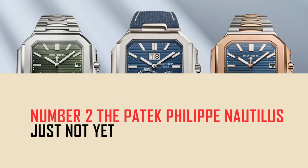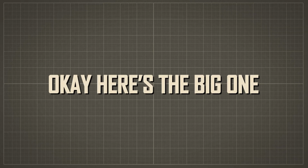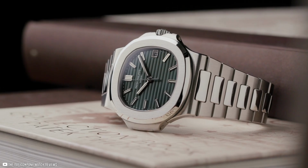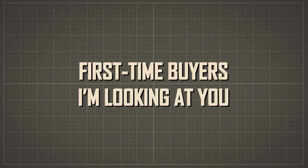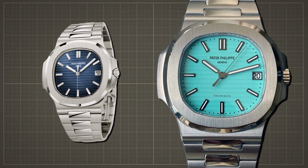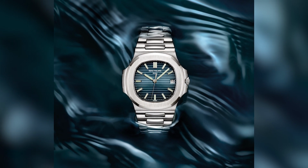Number 2, the Patek Philippe Nautilus. Just not yet. Okay, here's the big one. I know that the Nautilus is the watch that everyone's talking about, but don't get sucked in just yet. First-time buyers, I'm looking at you. The Nautilus is super popular, which makes it very hard to find and even harder to get for a reasonable price. If you are a newbie, skip the Nautilus for now.